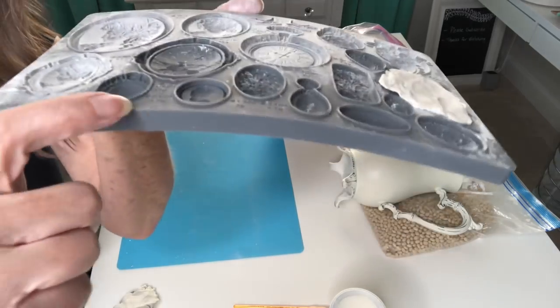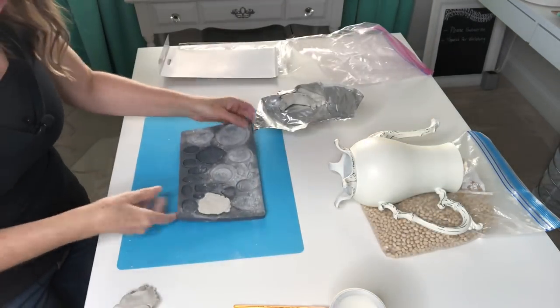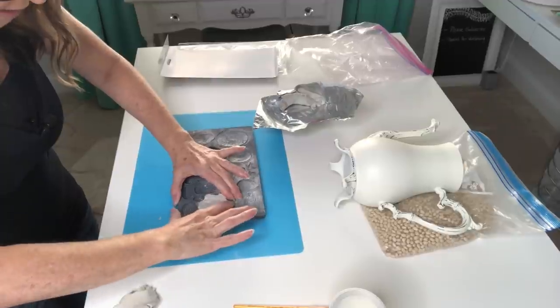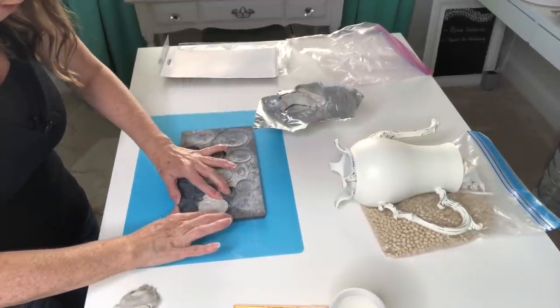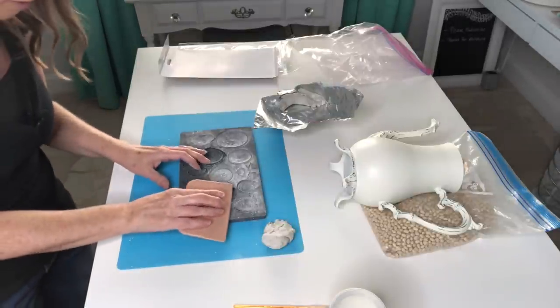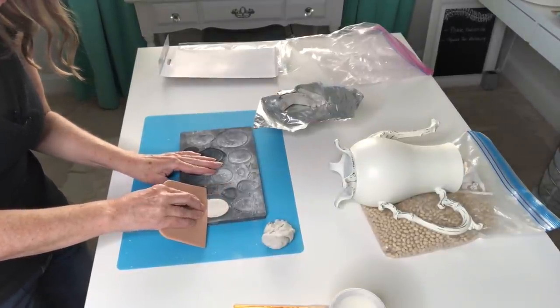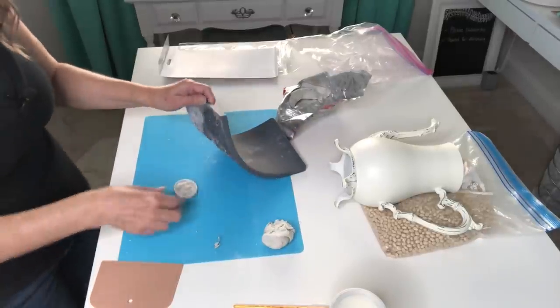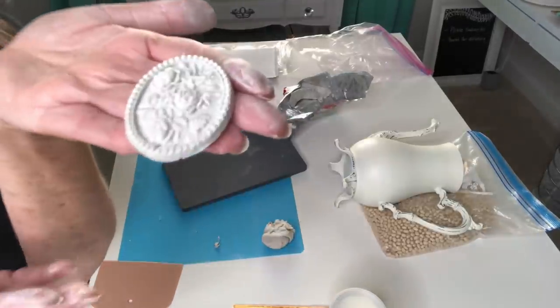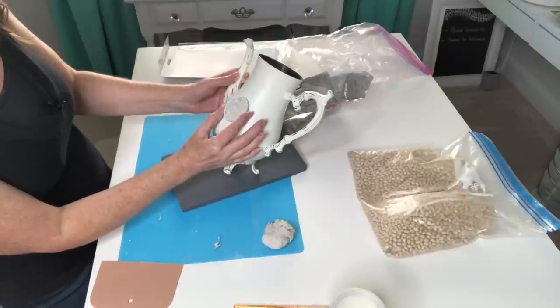They have what's called a micro rim, this little raised edge here, and that really helps to cut that clay from around your design so you're not wasting anything. And now I'm going to take one of my Bondo spreaders, push that in there, and remove the excess from the back. Let's roll that. Oh goodness. That is gorgeous. Isn't that pretty? Let's see.